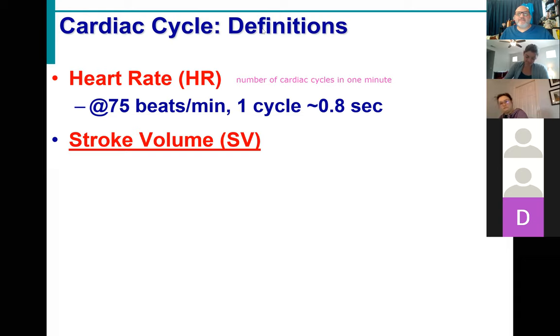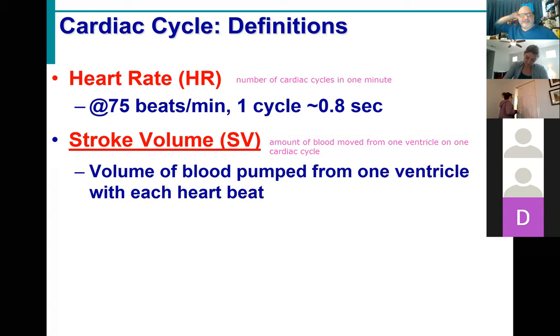As we just learned, we define stroke volume as the amount of blood moved from one ventricle in one cardiac cycle. We also learned how to calculate that, and we'll remind ourselves of that. Stroke volume equals end diastolic volume minus the end systolic volume.